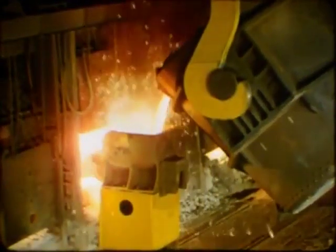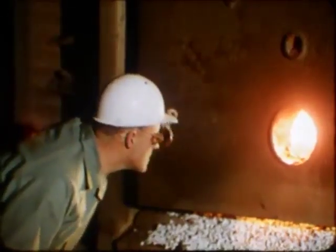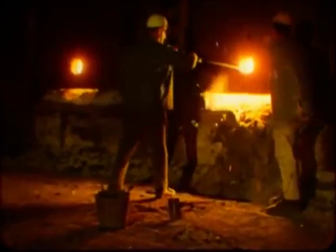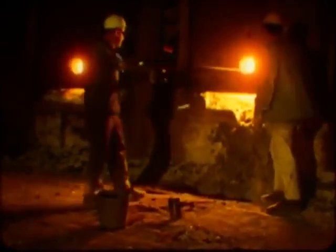Now molten iron is added in exact proportions, and men watch intently as batches of steel boil at almost 3,000 degrees. It takes rugged men to make steel, but today's steelmaker must have knowledge and education too, for steel must be made with care and precision to meet today's demand for quality.